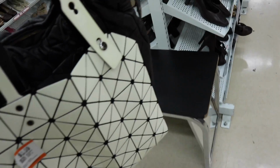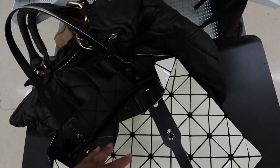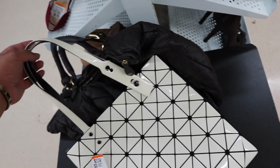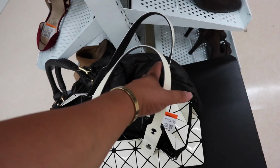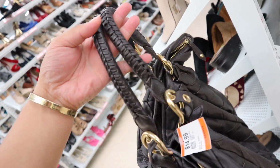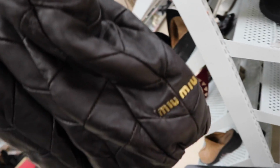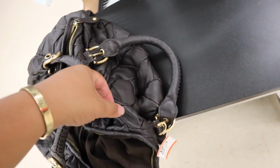But okay, check this out. You guys are going to die. She got this fake Baobao. It's actually pretty cute. It's only $3.99, and then an off-white. Then I'm pretty sure this is not an authentic Miu Miu. You can see from right there. But how much is it?